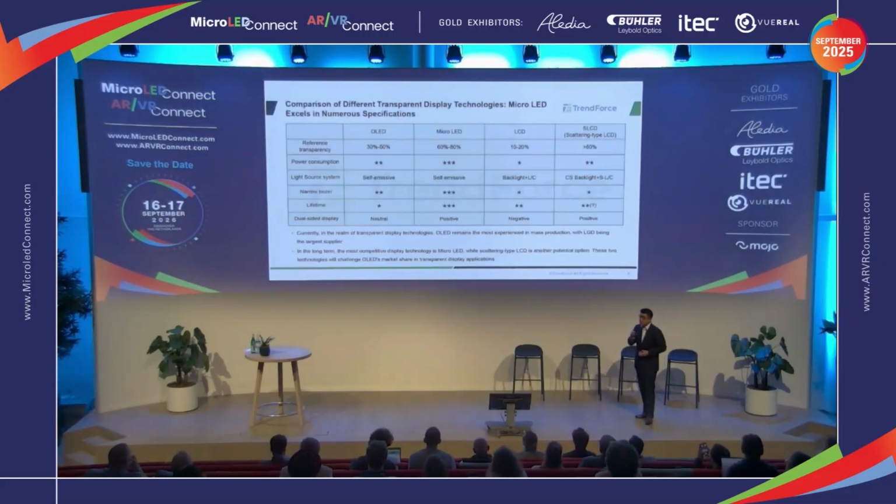And after the product design is optimized, what is the next step? I think it's to find the differentiation for micro LED large size display. One of the targets should be the very hot topic, which is the transparent display. But because transparent display is so popular, micro LED is not the one and only solution. For example, right now we have OLED. Even OLED can support relatively low transparency, maybe between 30% and 60%, but this is a technology that has already proven its capability for mass production.